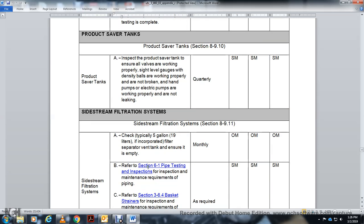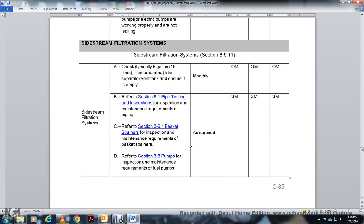Side stream filtration system. Check with a typical 5-gallon or 19-liter container if the incorporated filter separator vent tank control is empty. That frequency is monthly. For the side stream filtration system, refer to section 6.1 for the piping test, inspection and maintenance requirements of the piping as required. Section 3.6.1, basket strainers, covers the inspection and maintenance requirements of the basket strainers as required.